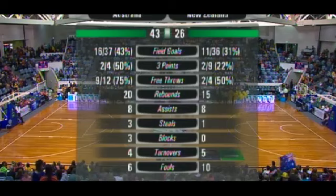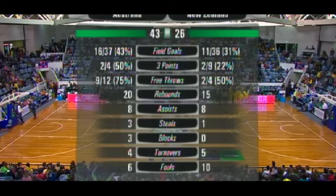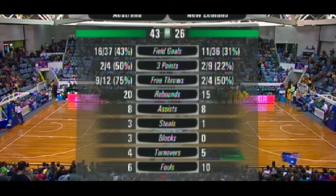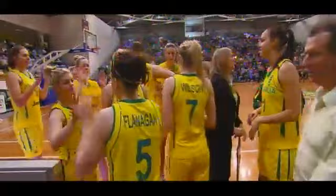Australia have come off the boil a little bit. They were into the mid-50s in the first quarter and they've dropped down to 43%, but it's not just the shooting percentages, it's the scoring opportunities that have been presented out there. And what has happened is that Australia have really been able to pound it inside, led by Susie Batkovic, who's just been a monster down low and provided Australia with some very, very good scoring opportunities. She's had 9 points. She leads all scorers at halftime.